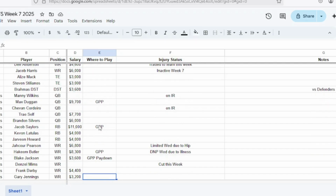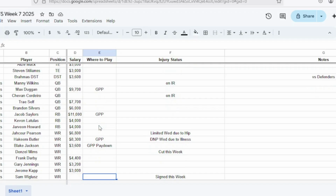Louis Battlehawks. We got Max Dugan at quarterback, $9,700 GPP option. Been more involved with his legs than anything at this point in time, but not a guy that I'm getting a ton of exposure to. Don't really love that price tag for the volume that he puts out, especially in the passing department.